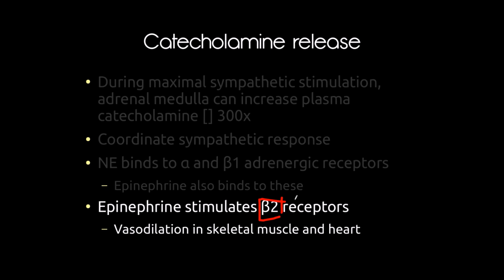And you don't want to have that happening in skeletal muscle and in the heart. You want to increase blood flow to those areas. So the stimulation of beta-2 receptors by epinephrine in skeletal muscle and heart muscle arterioles is going to cause vasodilation. The actual opposite response as what we had in the alpha-1 adrenergic receptors that would respond to both epinephrine and norepinephrine. So this allows us to have differential responses of different tissues to essentially the same molecules.